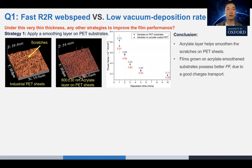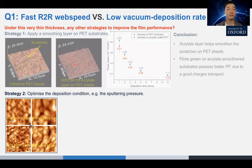Next, I deposit the bismuth telluride thin film on these two different substrates. We can see the film grown on a smooth substrate has a better power factor. This is more obvious for the thinner samples. I think this is because there is better charge carrier transport in these smooth thin films.